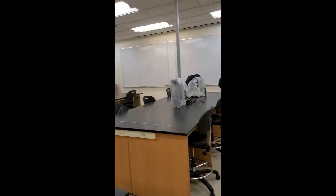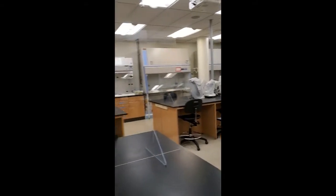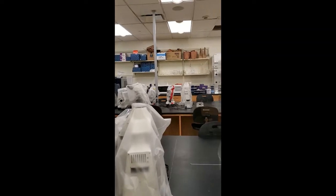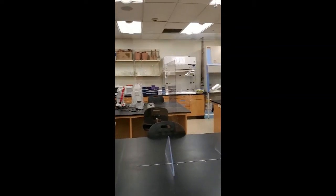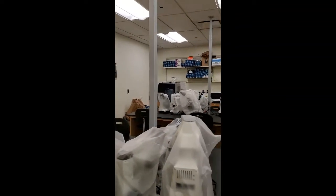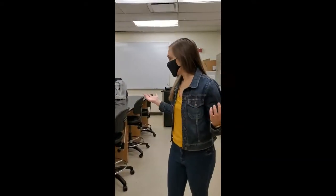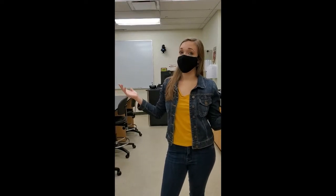We've got two very large fume hoods, as well as a little smaller one that we can keep everything nice and uncontaminated with. We also have a QIAGEN QIAcube over there to do DNA extraction work with. So really, as you can see, we're very set up.